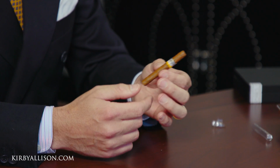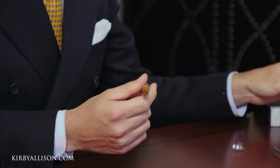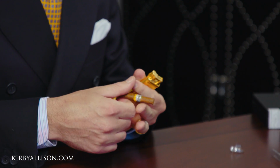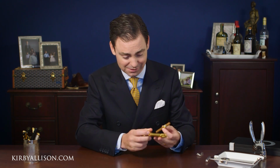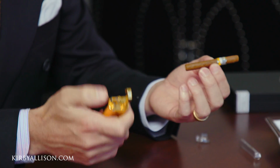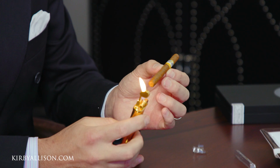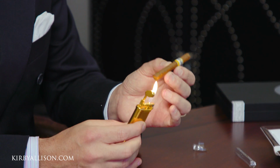The bands are wrapped on it. Looks like nice tobacco. So I've never smoked one of these before. Let's kind of see how this smokes. Okay, so a lot of people have asked me about this. This is a vintage Dunhill lighter. Bought this on eBay. I think it was a few $100s, and a nice kind of desk lighter. I guess the traditionalists would use matches, but there's nothing wrong with a lighter every once in a while.